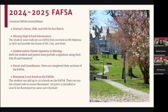Missing high school information. You must indicate on the FAFSA what high school you received your diploma from: the name of the high school, the city, and the state. Student and/or parent signature is missing from the FAFSA. And also parents and contributors have not completed their individualized section of the FAFSA. Also, we will find that students will have completed the FAFSA, but they neglected to put Rosemont's school code, which is 003360, onto the FAFSA. We will never receive your FAFSA, although you completed it, without having the school code on there.